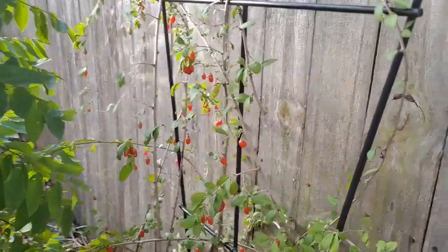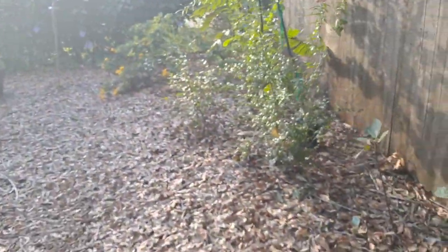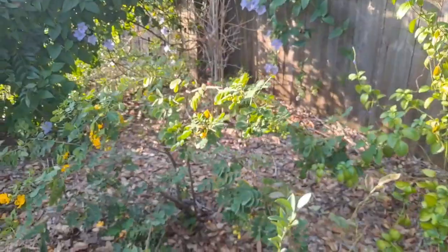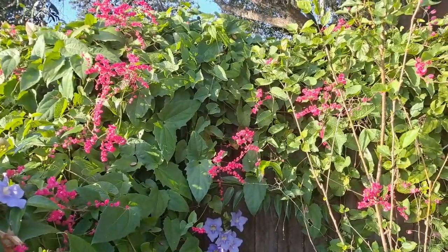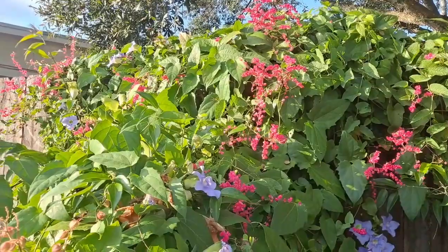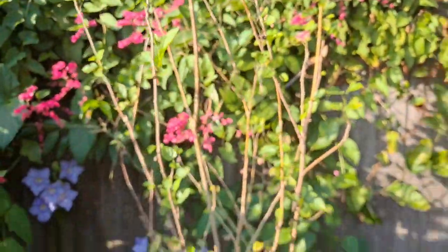Alright, let's go to the berry garden. Loaded with goji berries, but we don't like them. This katuk. Have our fig, pomegranate, more blueberries. This cassia was late. She's just now flowering. Look at all the bees. On a mulberry.